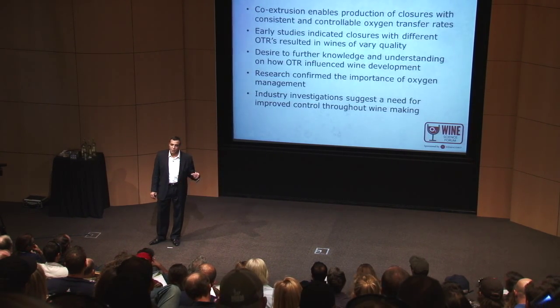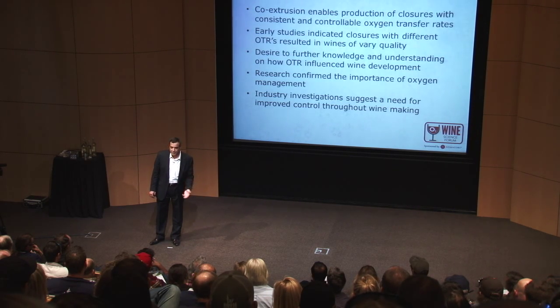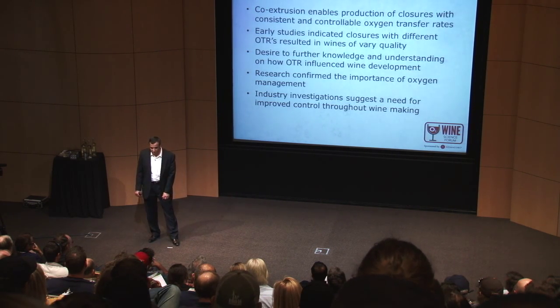Things didn't always behave as we expected. Some examples would be some of our more premium, lower OTR closures, where we thought the wines would be developing in a more preferential manner. Despite the fact we had four closures that were significantly different in oxygen transfer rate, we saw absolutely no difference in SO2 or in wine development. So we knew there was more to the oxygen management story than just the closure OTR itself. Based on that, we got interested.